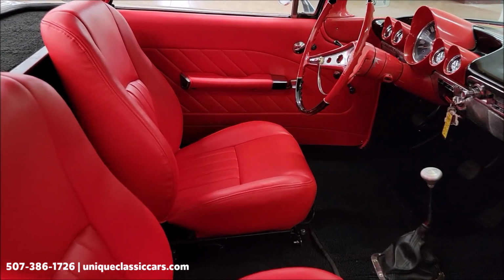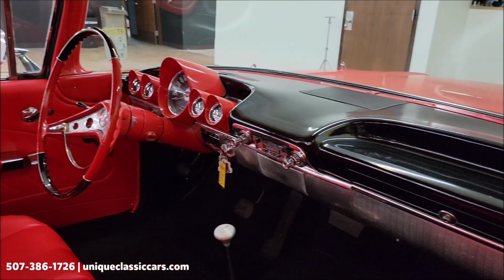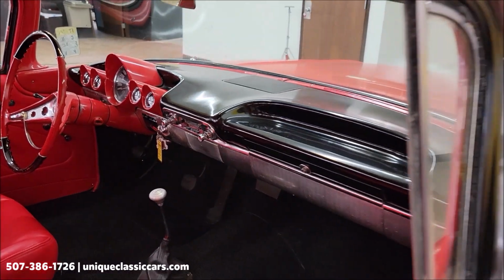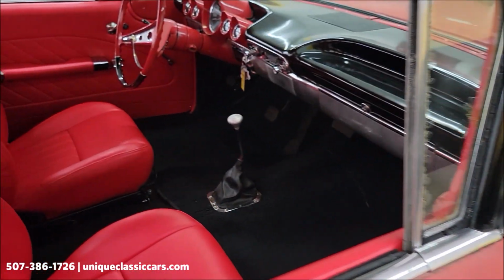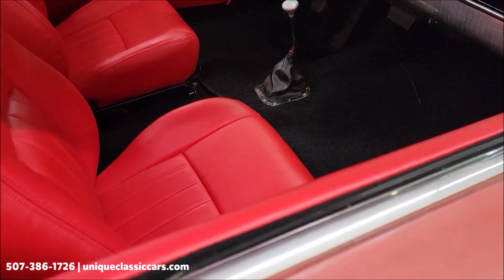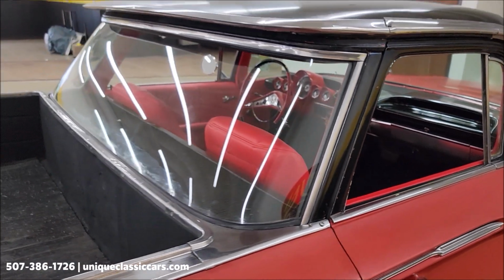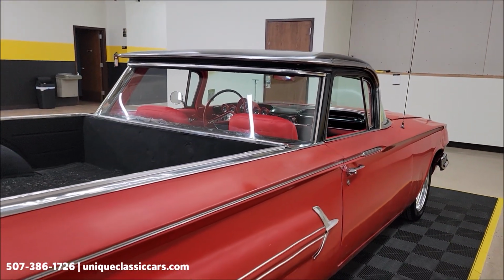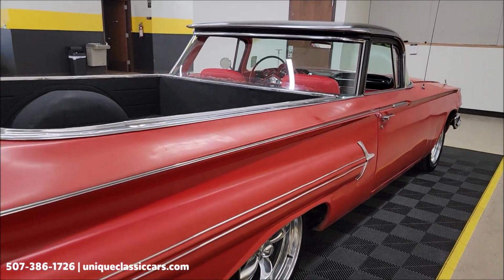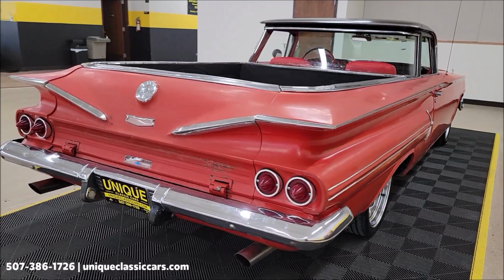Take a look at this interior. Seats redone, door panels, dash, radio works, does have electric wipers. You'll notice there's no blades on there, but they do work. There's some blades that were behind the seat that will be included with the purchase of the vehicle. So the interior's got a start for you. Iconic roof line on the '60. And then of course the rear.